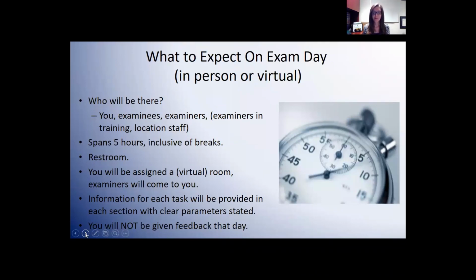So next, I'm going to provide you with a brief overview of what you can expect on exam day. So you've gotten accepted to go for ABAP, you have submitted and passed your practice sample portion, and now you are waiting for your oral exams. And what you can expect on that day has a lot of different components that I think cause people anxiety, and we're here to hopefully reduce some of that anxiety for you.